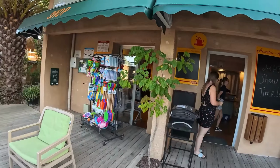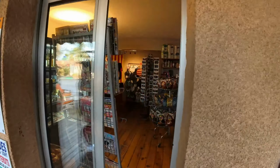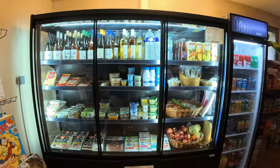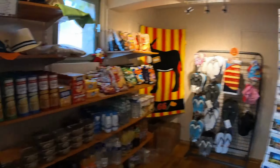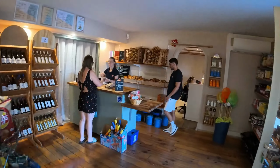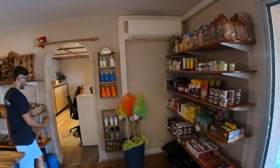Basic amenities, you can get your croissants, your French bread, various bits of food, wine, you know, reasonably well stocked to get all the bits that you need. And then every morning you've got fresh baguettes, pain au chocolat, croissants, you can get biscuits. So pretty much all the essentials you need, no fresh veg or anything like that.